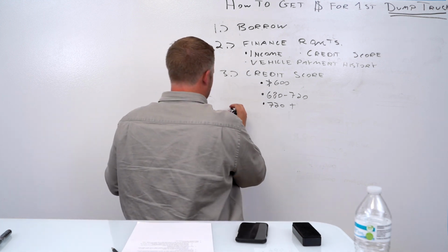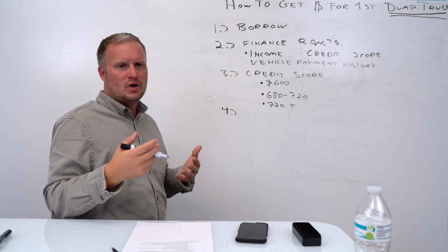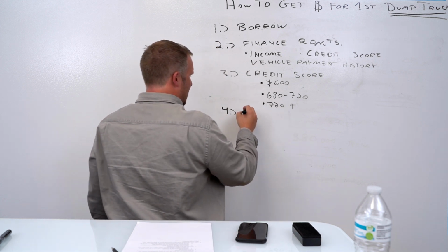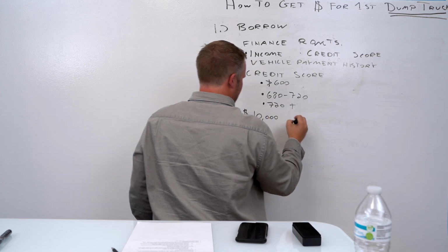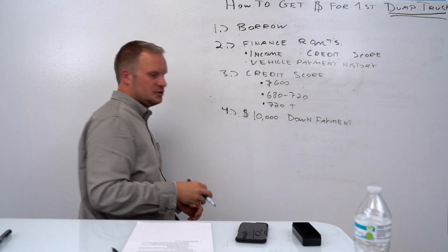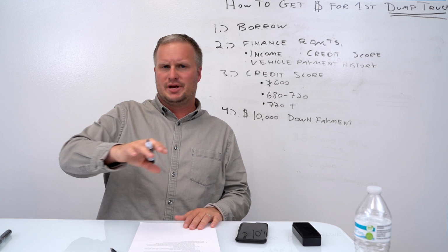Down payments. Let's talk about down payments, because one of the things you're probably going to have to do is put money down unless you have an extremely good credit score or you've bought several trucks. Remember, we're just talking about your first dump truck here, not several of them. So generally a $10,000 down payment is sufficient, probably more than sufficient. But when you're sitting there and you're saying, all right, how do I go about getting a junk removal dump truck? Have that be your target. Have 10 grand available to spend on a junk removal dump truck.